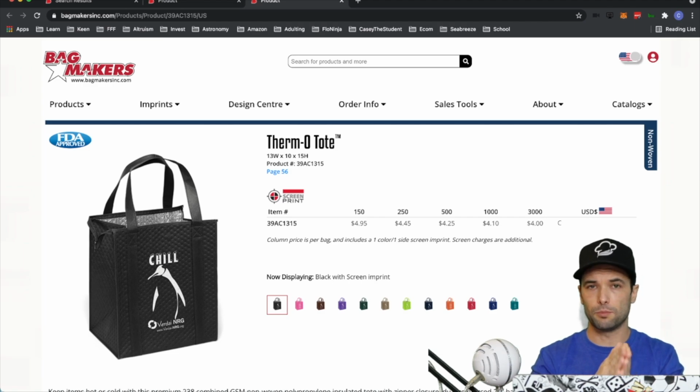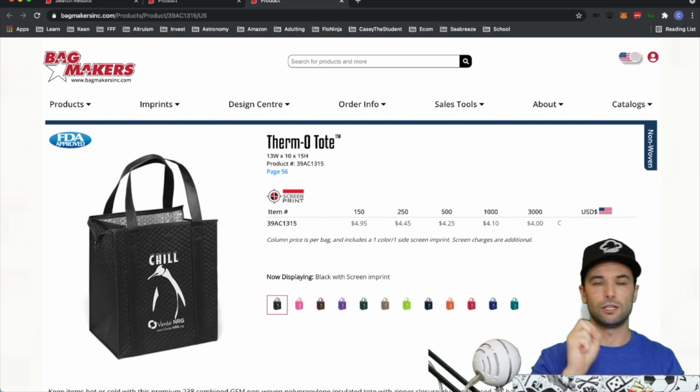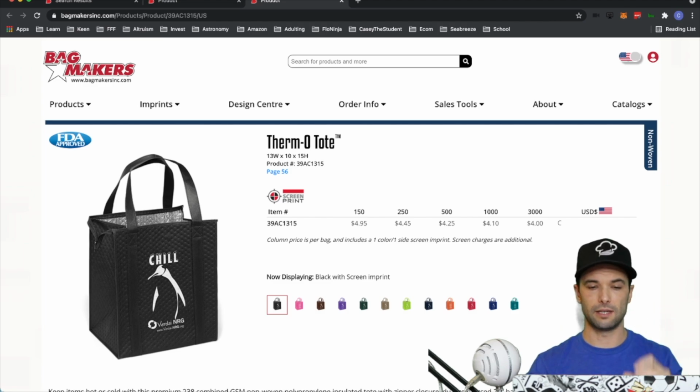Now the screen printing is included. The only thing that you would have to pay for in addition to the bags is the setup fee. For the first run of getting it all set up, it'll be $50. For additional runs, once we have the screen and the artwork done, unless you need to change the setup, it'll be $30. If you need to change the setup, and you want to add the phone number later on, or change the logo, not the color, just the artwork itself, then it would be another $50 to change anything in it.